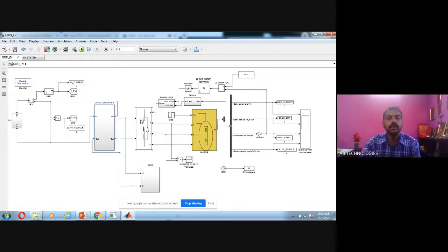Then later we are giving this DC voltage to one 3-phase inverter, and the inverter output voltage is connected with the motor, the BLDC motor, brushless DC motor. In the BLDC motor, as I told yesterday, this is not a pure DC motor or pure AC motor. It's an electronically commutated DC as well as AC motor.